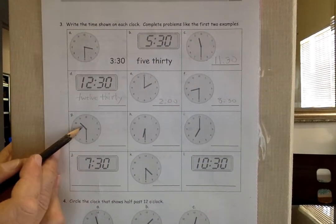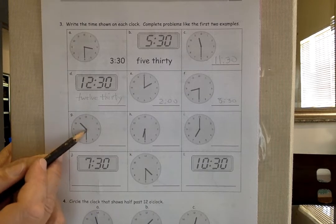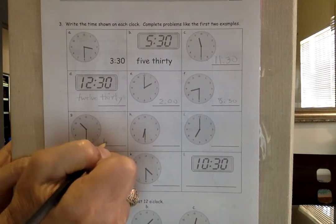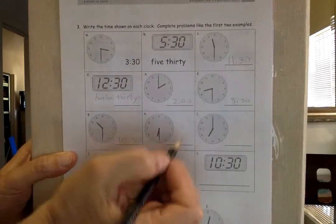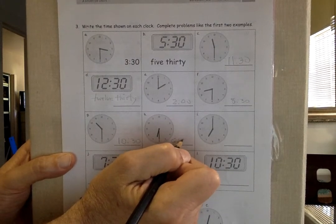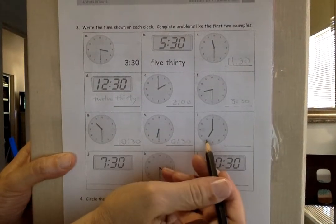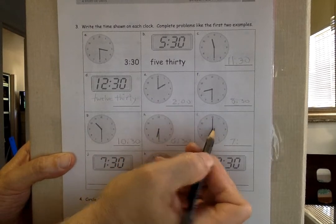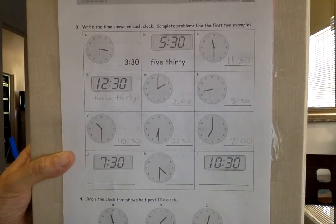Next one. Little hand, the hour hand is still with the 10. It has not reached the 11 yet, so we still say 10. Minute, big hand on the 6. That means 30. 10:30. Okay, both on 6. It is 6:30. Okay, next one. Little hand on 7. Big hand on 12. That means 00, no minutes after the hour. Exactly 7 o'clock on the head.